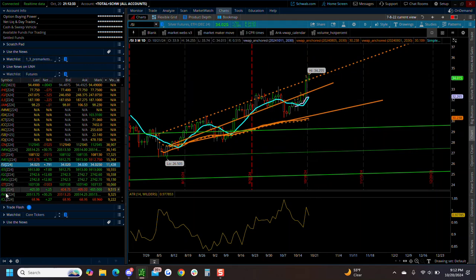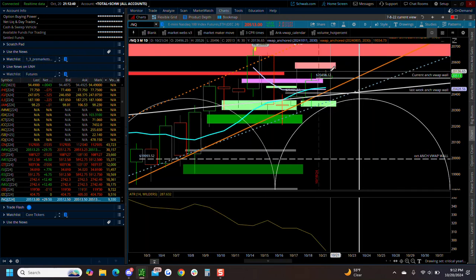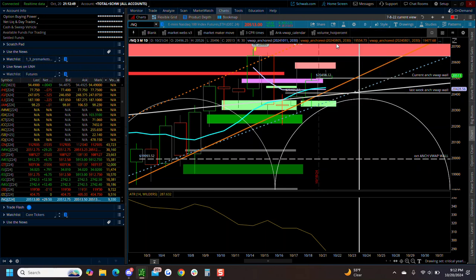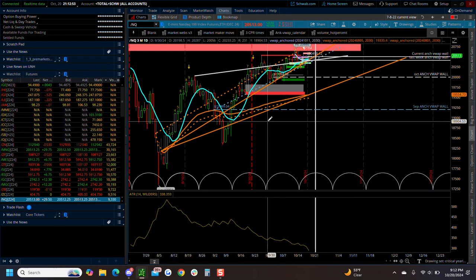Okay, another one to look at here is crude oil. I'll zoom in here real quick. I've got to zoom differently. Give me a second here. Why is that thing so distorted? I can't believe that's 3 months.